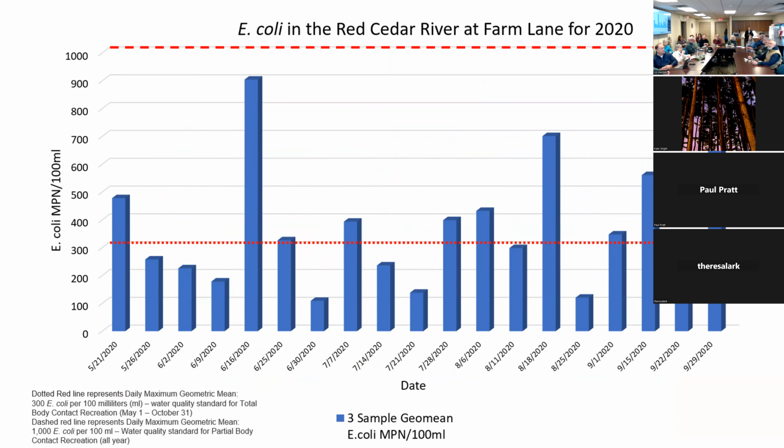Now we work with the Ingham County Health Department. Do we have any health department people here today? All of the communities, Michigan State, East Lansing, City of Lansing, there's a whole bunch of us, pool our money, and the Ingham County Health Department takes samples for E. coli across the Red Cedar and portions of the Grand River through the recreation season. So these results are from 2020 at the Farm Lane Bridge. That's one of their sampling points. And you can see I have the 300 level there on the red dotted line, and we do have periods where we're popping above that total body contact recreation number of 300. So yes, we have periodic elevated bacteria in the Red Cedar River.